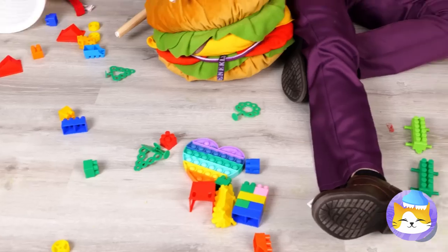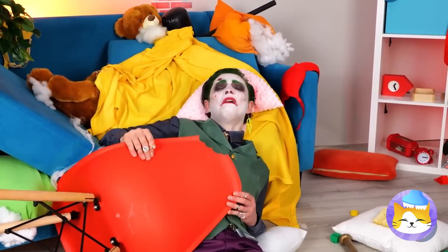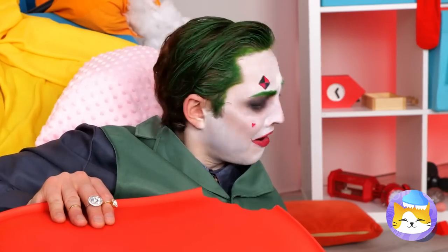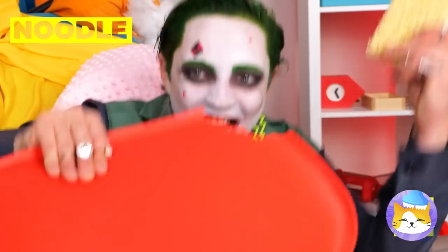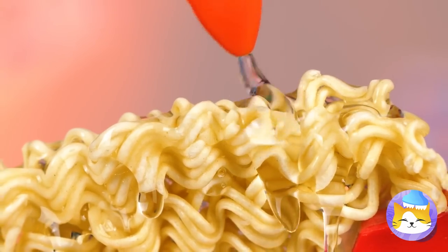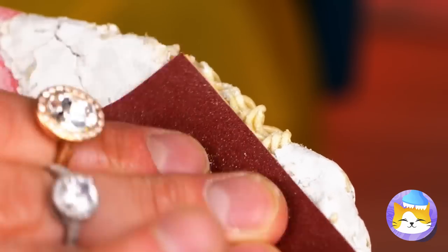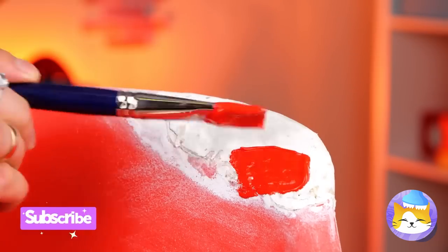Wow, he smashed us right into DC Comics. It's the Joker. The hero makes a mess and the bad guy cleans it up? That's new. And he's got the perfect thing to fix this chair. Noodles. All you need to do is sand it into shape. And add a fresh coat of paint.